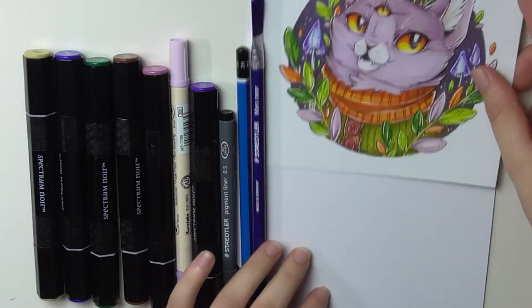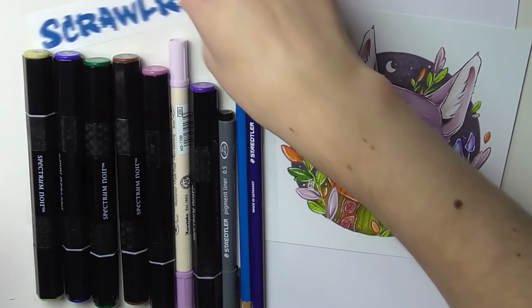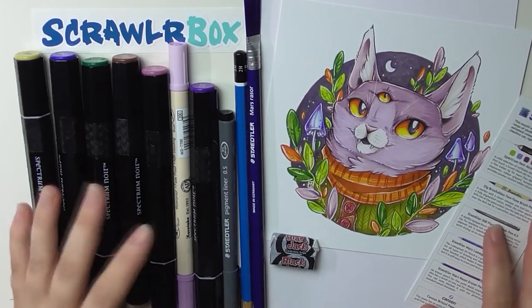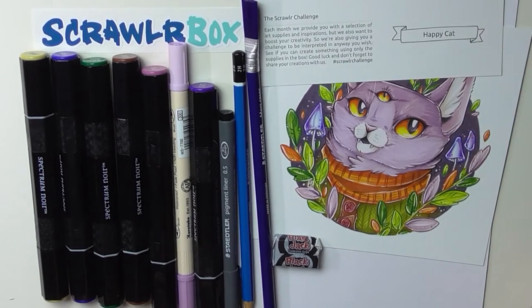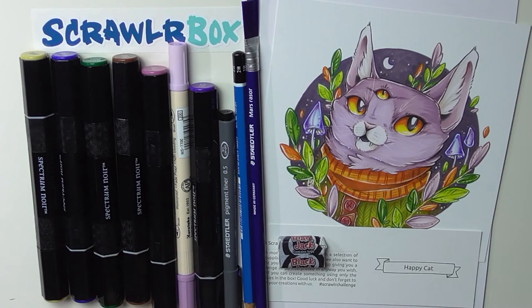And I'm really happy that I got this beautiful print. I love it. I really do. And yes, so this was the unboxing, and I think we should go straight to... No, this looks... doesn't look good, so that's better. And I think I'm going to do the challenge right now.